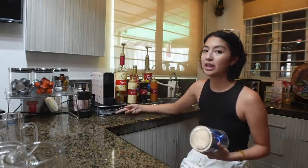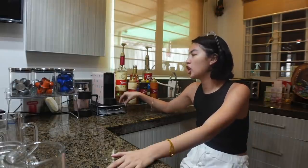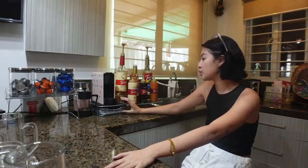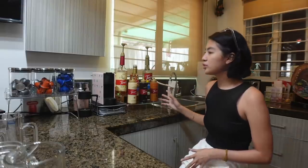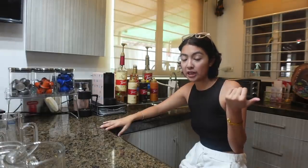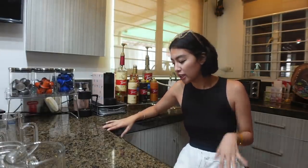So masyadong maliit tong space na to. This one is also not permanent. I still have to look for an acrylic riser. But for now, this would do. Mas maluwag lang kasi back there ang liit ng space, so parang ang cramped niya tingnan. So I'll have lunch and then I think I'll go through my clothes already so I can start decluttering it.